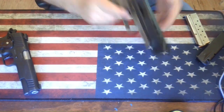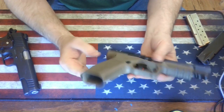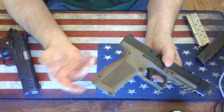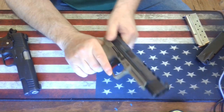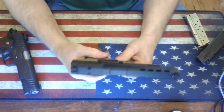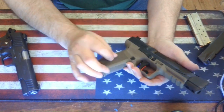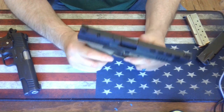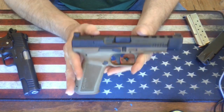I noticed that I also had probably a magazine problem. I had one of my magazines, which I did not mark. I had a failure to lock on the last round. Now, the round that I had that stovepipe in was one that I had a failure to shoot on. So it could have been the round.